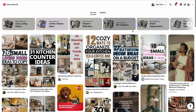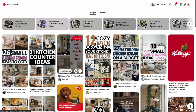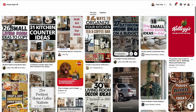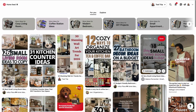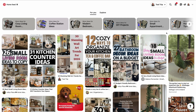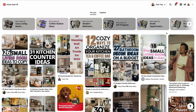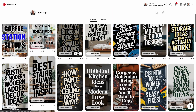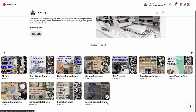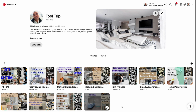So this is the home feed. As you can see, these are the ideas that I have now. And these are all the pins that are showing up on my home feed. So these are super relevant and related to my niche because obviously they're showing pins that are in my niche area and my categories and also my board areas. This is the public profile. So you can see all my pins themselves here. Also, you can see the pins and boards that I've saved currently here. So not as many as many other people.